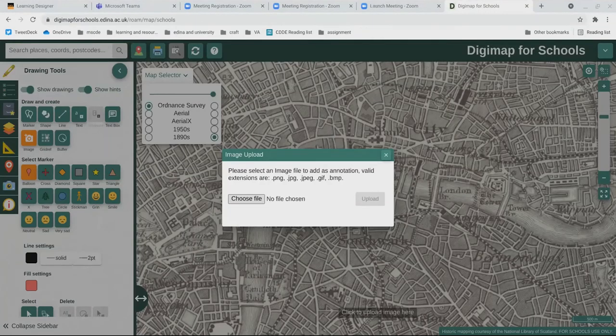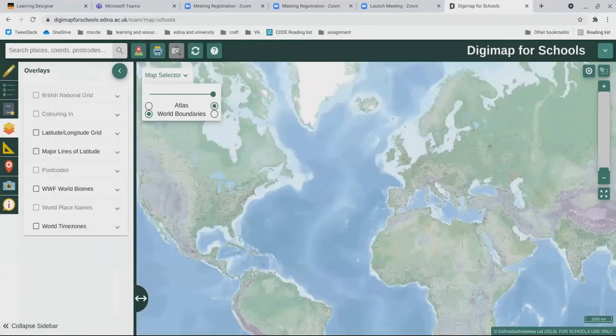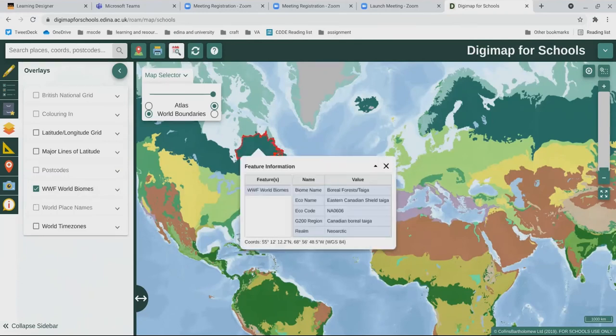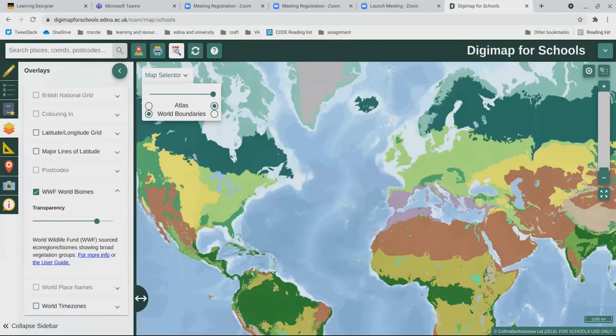Yeah. There's another one in there, Viv, about showing the biome information. Yep. So do you want to zoom right out to show the world and turn the biome layer on? Sure. And then use the information button at the top to show the biome information. Yep. So I've ticked this little search button at the top, and then I can select any one for some information to come up. And also, if you click on the biome drop-down list, you can also get the guides to the WWF information as well. Yeah. So there's a link there to a user guide.